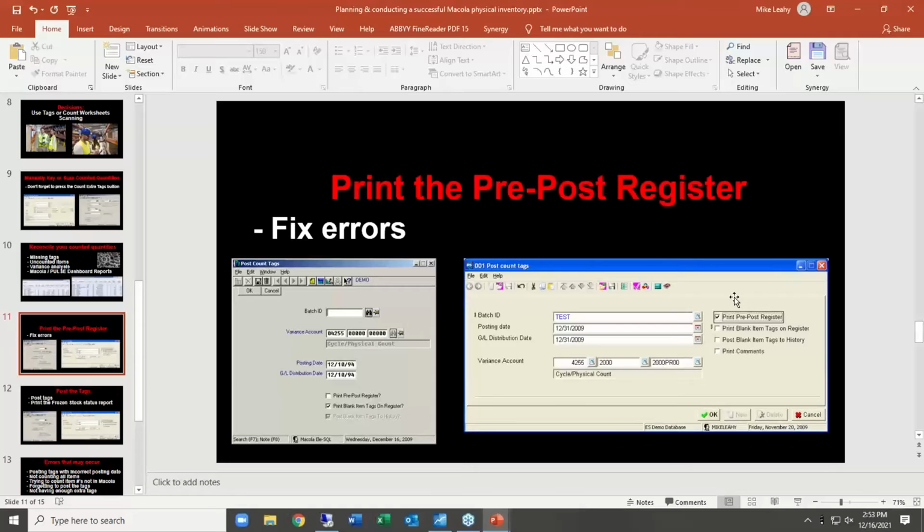And politically, you may have 10 people looking over your shoulder wanting to know what that amount was. If you forget and run this in the excitement of the day and run this without checking this box, you will post your tags and you'll have no pre-post register, and it's a point of which you can't go back. In other words, you've posted it in final and it's over with. So this is extremely important, to print this pre-post register.